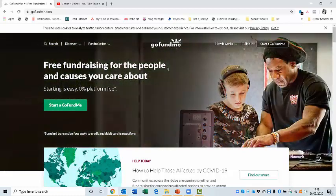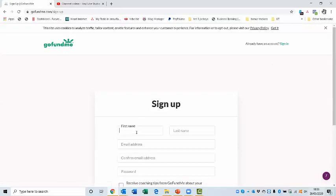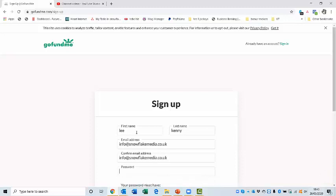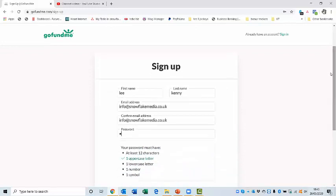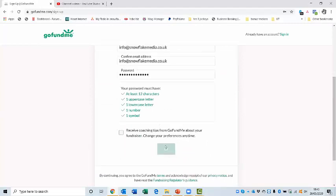Now, there's a full tutorial on how to do this, but I'll run through it very briefly. You just go straight here and start a GoFundMe with this button up here. You pop in your name, so I will do Lee Kenny, and I'll do info@snowflakemedia.co.uk. It's going to ask me to confirm that, so you need to put in a valid email address, and this is how it's going to create a way to send you money. So I just have to work out these passwords. There we go. I don't want coaching, so I'm going to press next.